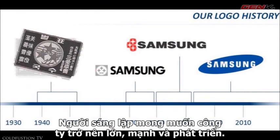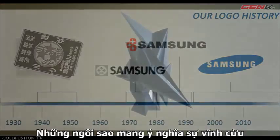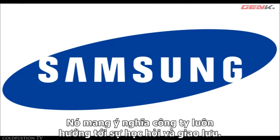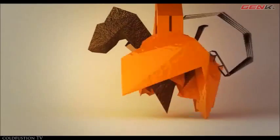The founder of Samsung Group wanted to indicate that the company was big, powerful, and numerous. The stars also stood for eternity. Have a look at this logo. Do you notice the opening on both ends of the ellipse where the letters S and G are located? This is intended to illustrate the company's open-mindedness and desire to communicate with the world.